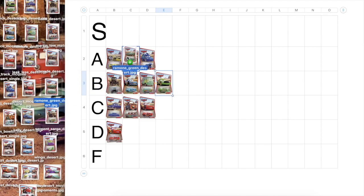Then we get over to Green Ramone, and you know what? I feel like we have a contender for the S tier here. Honestly, I really love this Ramone.